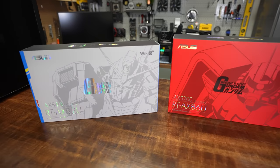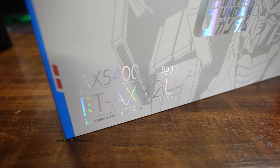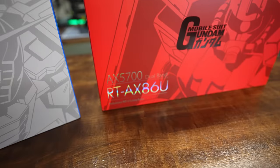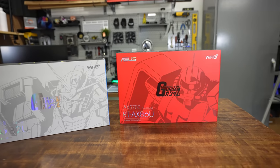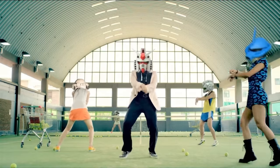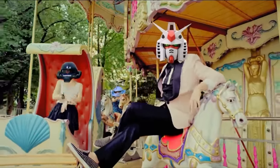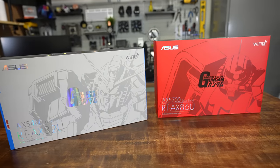So we've got two different routers here. I almost said RTX. This is the RTAX82U, and over here we've got the RTAX86U. Very similar in spec, but as you might notice, these are both Gundam themed, Gundam style. These are Gundam-themed routers. I thought the day would never come. I guess there's a first for everything.